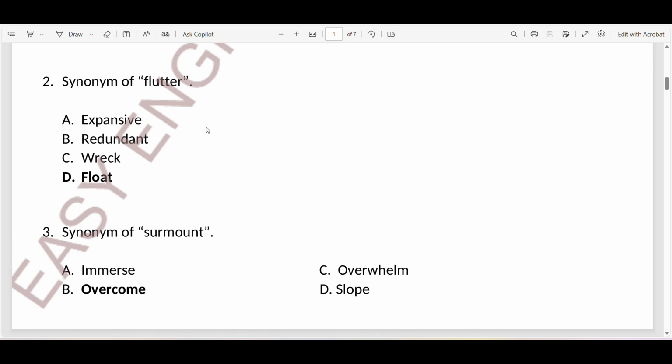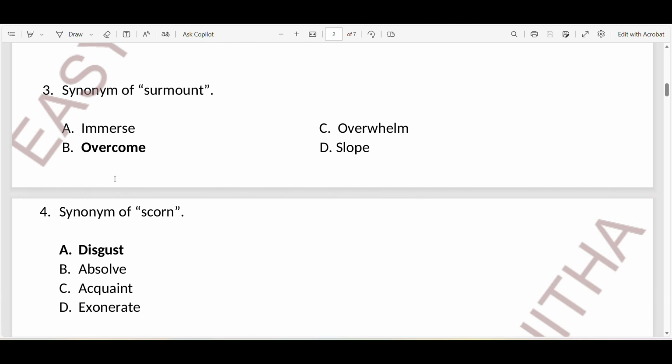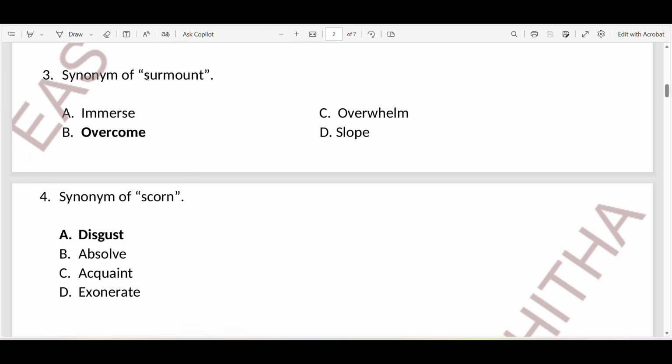And when you go to the next question, synonym of flutter. Flutter means it is like floating. Okay, flutter is nothing but floating. Okay, and when you go to the next one, we are having synonym of surmount. What is surmount? We are overcoming, surmounting of them means overcoming, right? Yes, so the synonym of surmount is overcome.